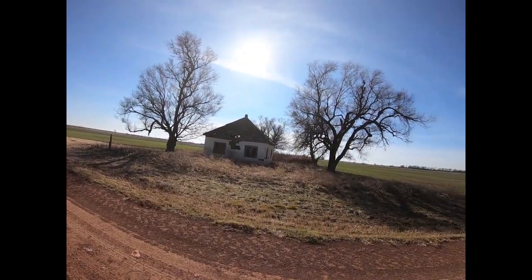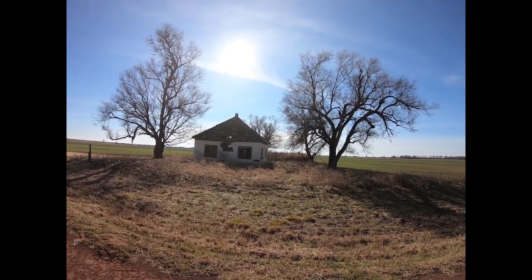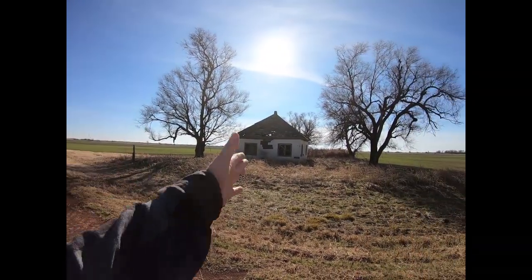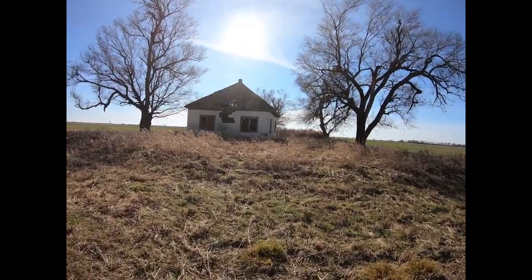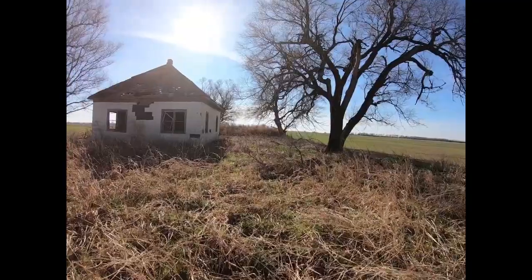And this one here caught my eye. You can plainly see it's almost like a rock in a stream. You got a field over here being used, a field over here being used, and this left to rot. I looked around, it's not posted.